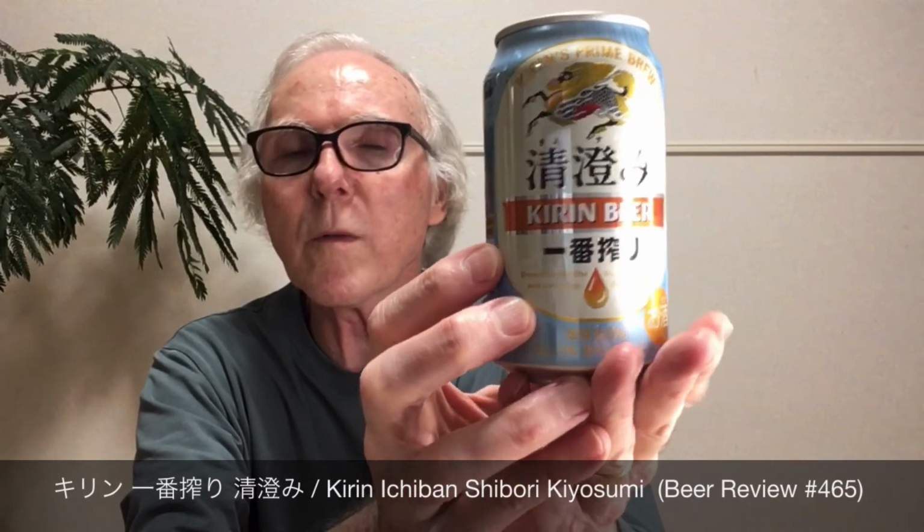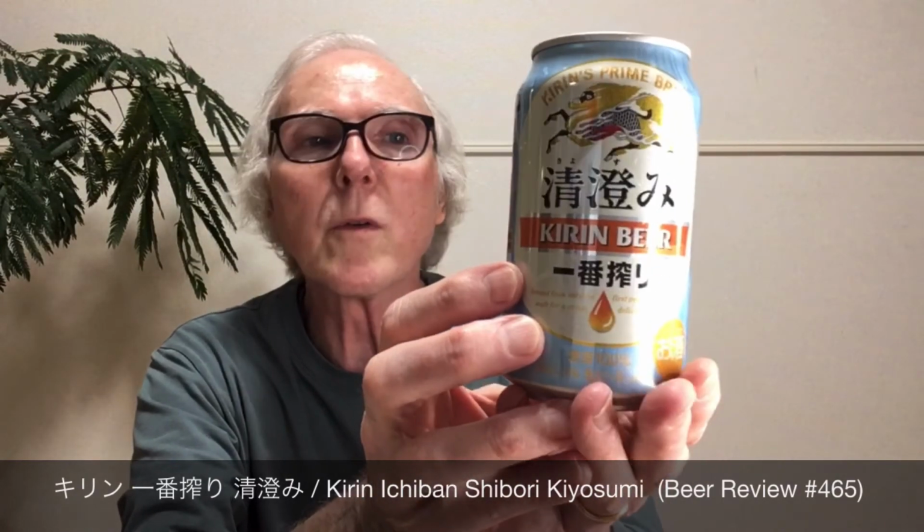Once again, this is called Ichiban Shibori Kiyosumi, and this is available all over Japan in 7-Eleven stores and Ito-Yokado supermarkets. So give it a try. I doubt that this one is exported, so you probably have to come to Japan for this one.